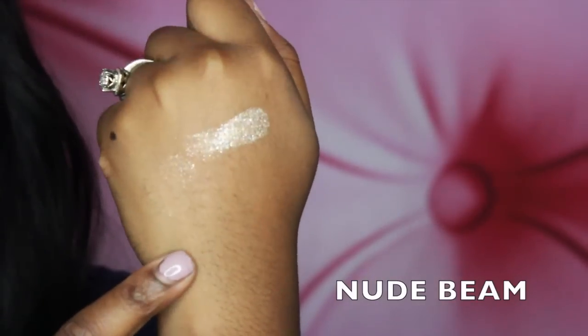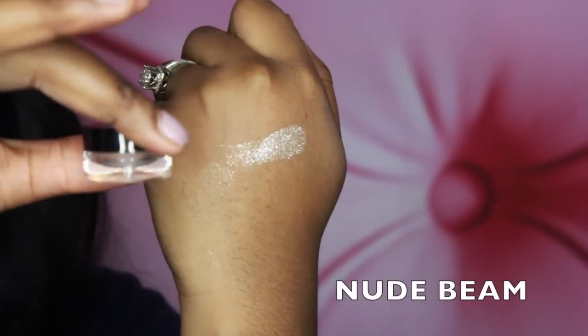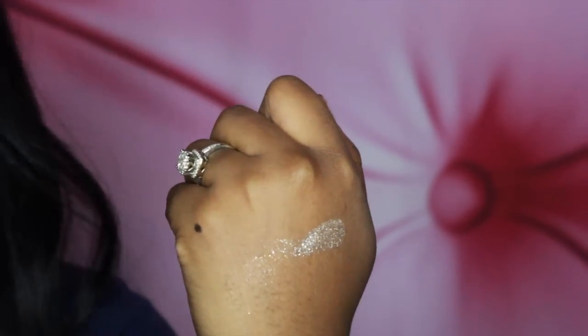So let me just open it up just to see what it looks like. Oh, alright, so you might be able to get away with using this for a little while because there's actually a little bit more in here than I thought. But yeah, it's still not a deluxe size sample. This is literally a sample. You're gonna be able to use this for a while, and the color is super duper pretty.